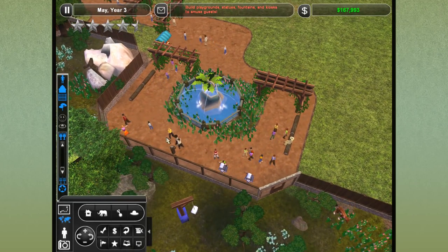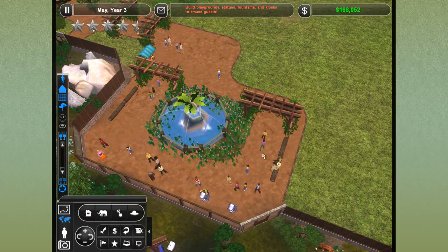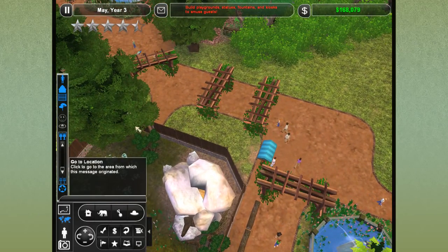All right, we should probably get an educator over here as well, because there's a lot of exhibits down here that people can talk about, and people want to be a little bit more amused.